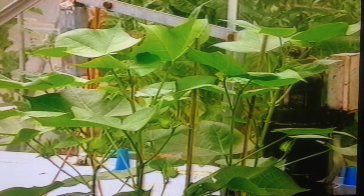plant's tolerance to waterlogging. That's all we have time for in this edition.